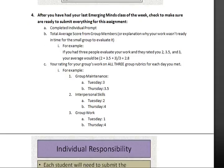So all told, there are 3 things you need to turn in: your completed individual prompt, and the score that the group members gave you, the average score. Remember, if there are 3 people scoring you, and they gave you a 2, 3.5, and a 3, your average would be the total of those scores divided by the number of people, for a total of 2.8. That's what you would turn in.